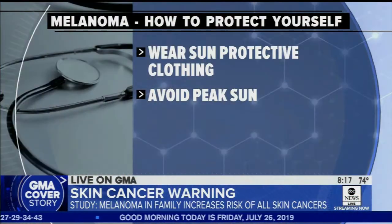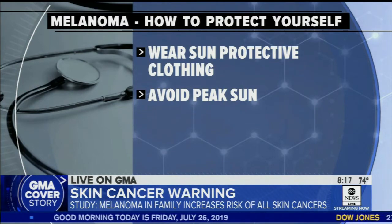But also sun protective clothing. So a broad-rimmed hat, sunglasses, long sleeves, and ideally you want to seek shade when the sun is at its peak. Take a little siesta. It's not a bad idea.